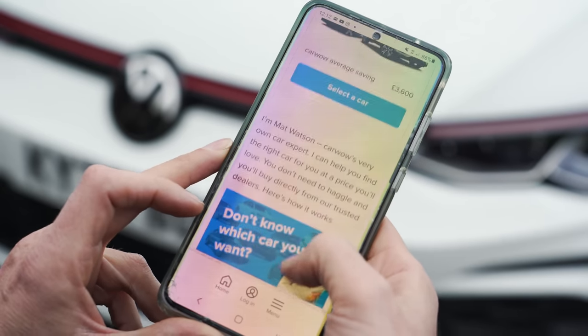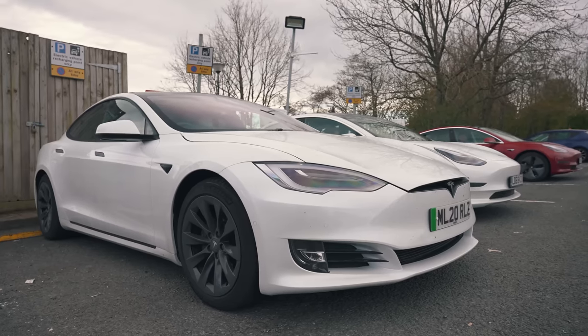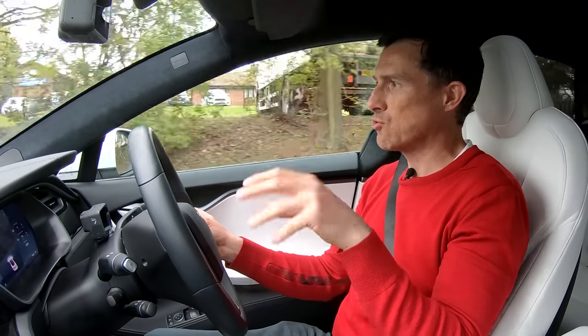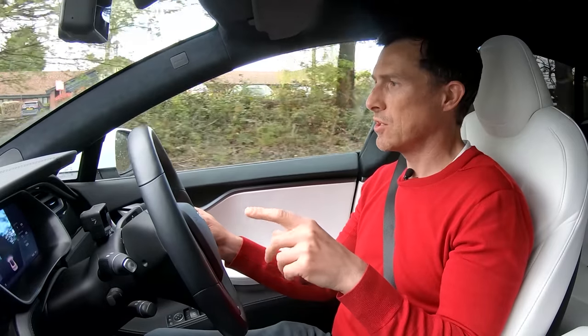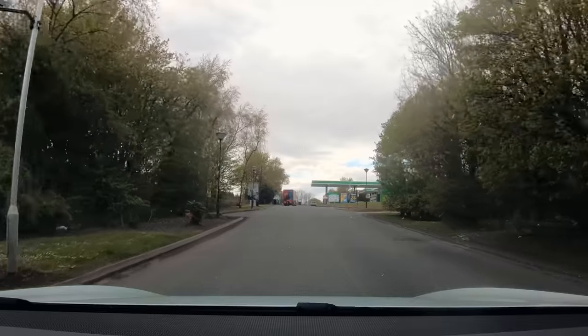I've done charging, and I did notice that when I had some other Teslas next to me charging as well, the charge rate dropped. I think for the newer chargers you don't have that problem because they all work independently. Now, I'm going to go to the other chargers here, the super fast ones, to see.